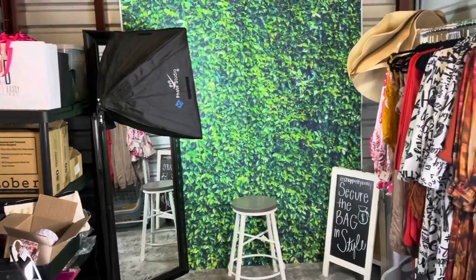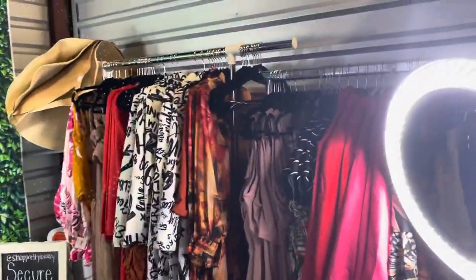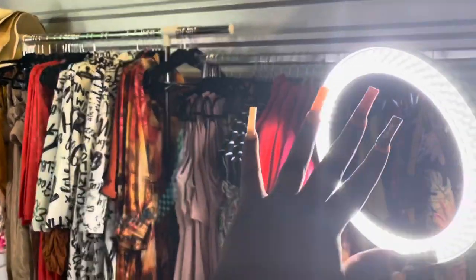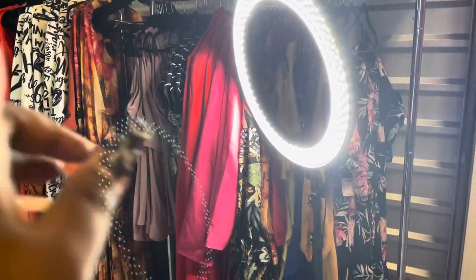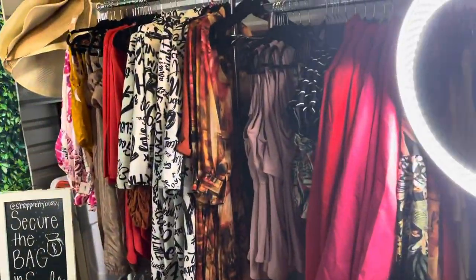All right, guys, so it is the end of the first day because I'm gonna have to come back since I'm not done. But I did want to show you guys what I did today and then go over some next steps. So this is what I have completed thus far. This is going to be all of my inventory racks and everything over here. I've got my ring light to give me light when I'm working in here by myself.